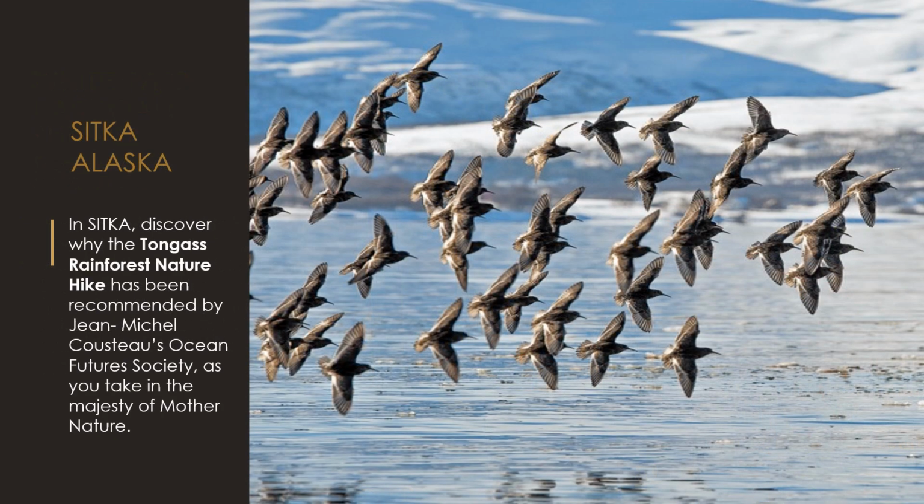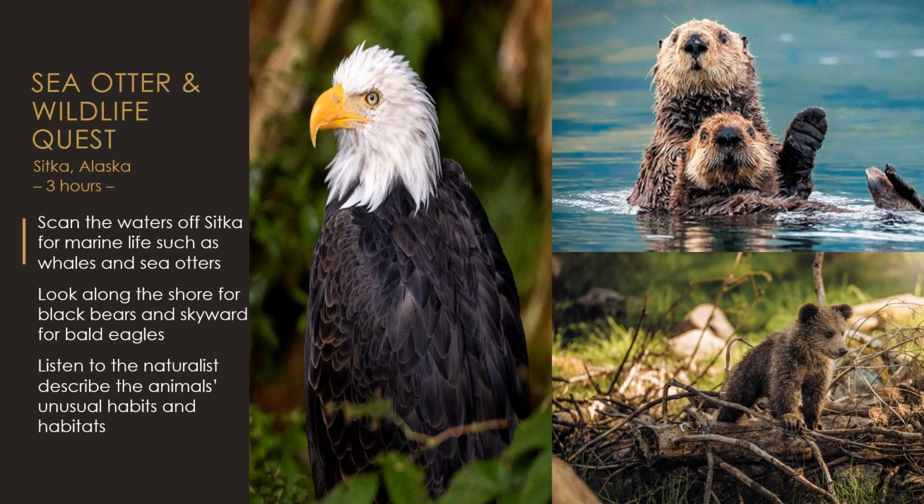In Sitka, the Tongass rainforest nature hike has been highly recommended by Jean-Michel Cousteau, their Ocean Futures Society. I would definitely take this opportunity. And then the Sea Otter and Wildlife Quest. Actually, this was one of my favorites because the sea otter moms always have the pups on their bellies and they're floating with their backs in the water, and it's so cute. There's a whole group of them, and also the bald eagles are just amazing. They're all over, and it's so wonderful to see them in person.